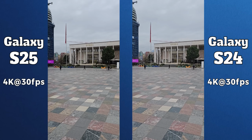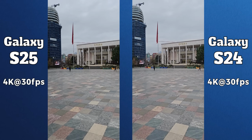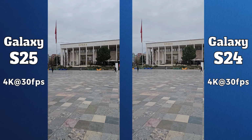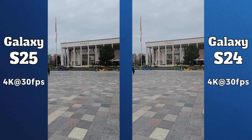When recording with their main cameras, I noticed that both devices are virtually identical in terms of color accuracy, stabilization, and dynamic range. The Galaxy S24 does brighten some of the darker areas just a touch more, but aside from that, I didn't spot any other noticeable differences.